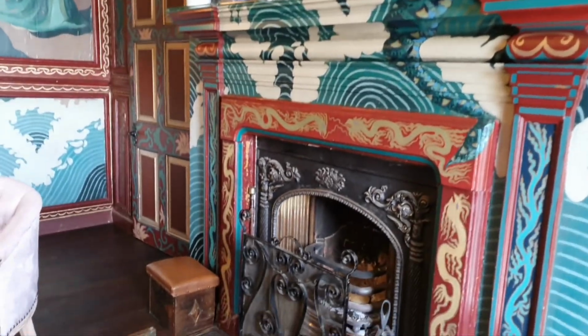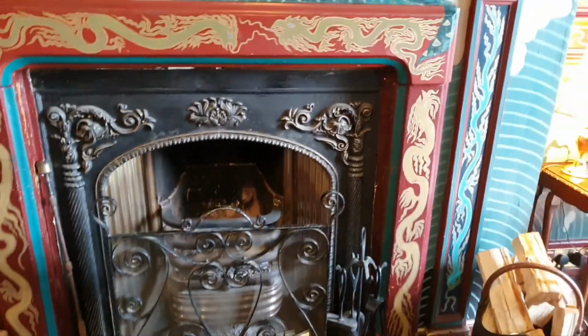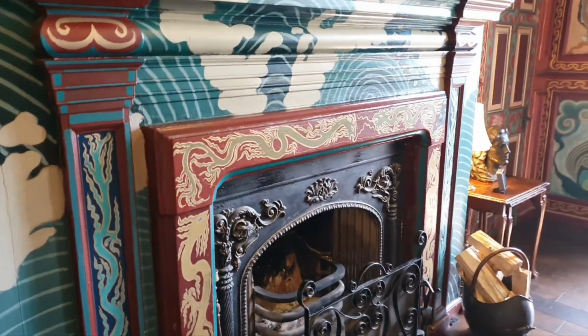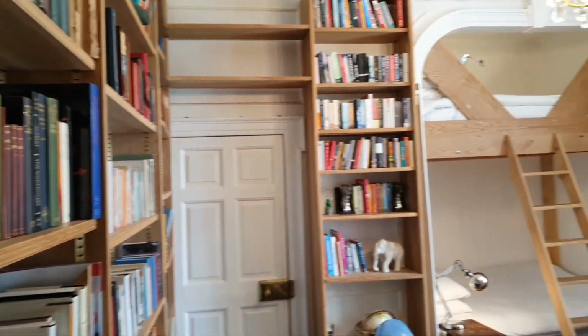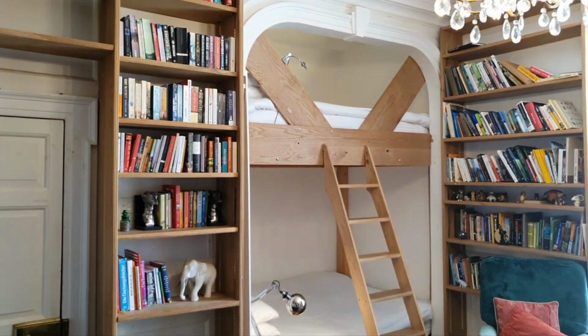And that is a working open fireplace, which is very cozy and lovely. A little glass of whiskey and an open fire. Can't beat it. This goes through to the library, which also doubles as a little bit of extra space for people to stay in.